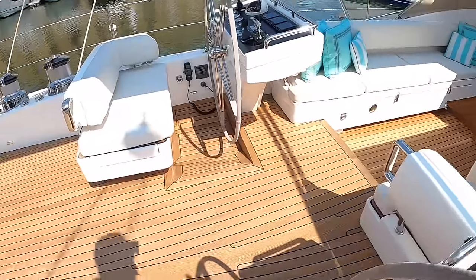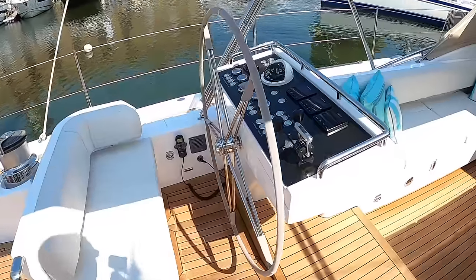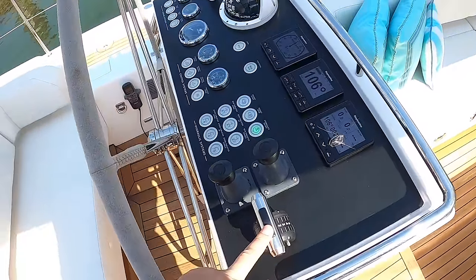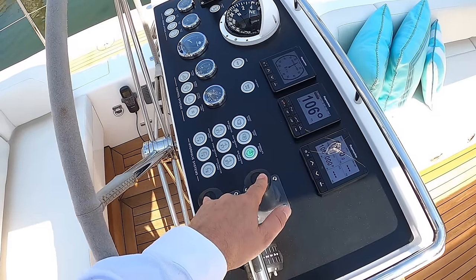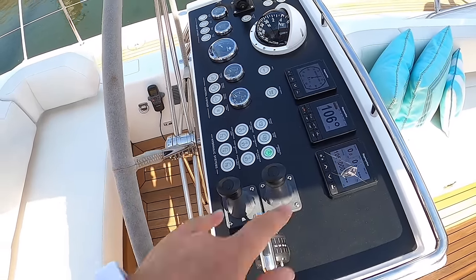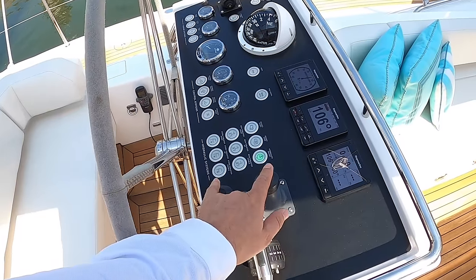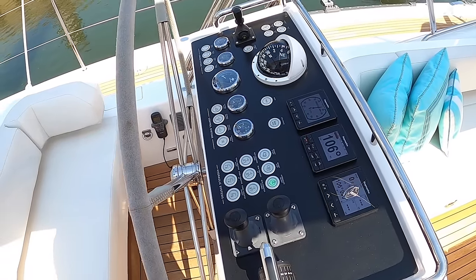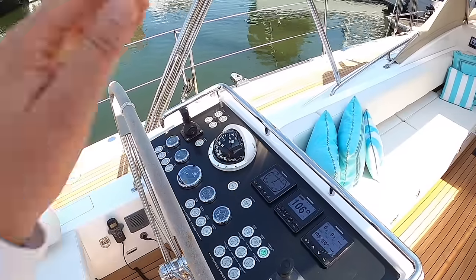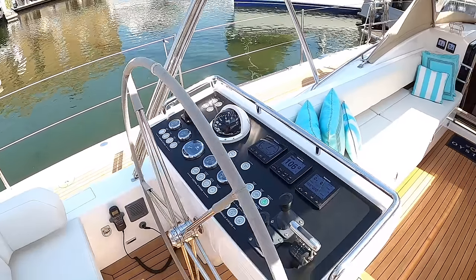If we head on to the other side, this one differs slightly because you've got the engine control here. So when you're docking the boat, you control here. You've also got bow and stern thrusters, and these are hydraulic. With electric, you can only run them for a limited period of time. With hydraulic, they'll run and run. And apparently they'll push the boat sideways against 15 knots of wind. So that's pretty impressive. Again, the big compass. And again, the tensioner for the main sheet.